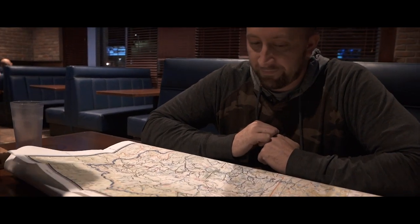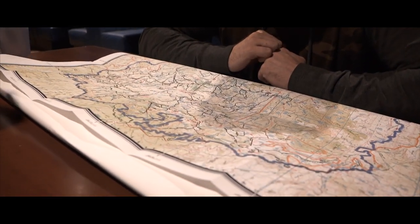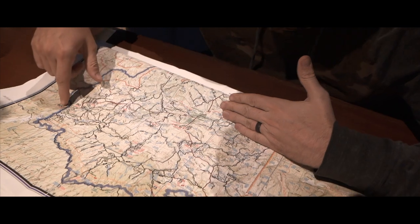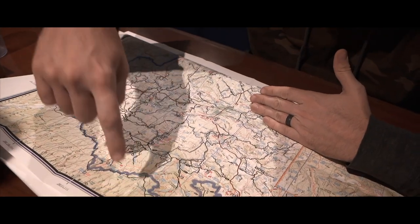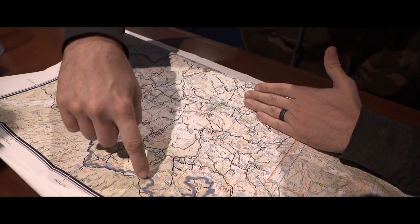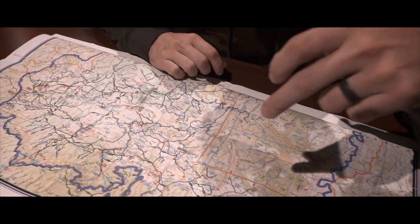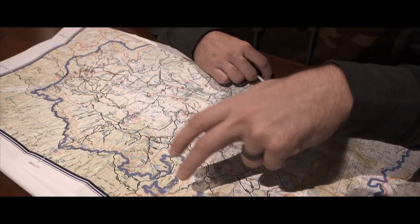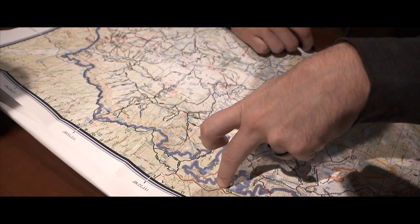This is it. 22 North kind of runs like this from here, that purple line around there. This is the Mogollon Rim. So my camper is currently parked up in this area right here.